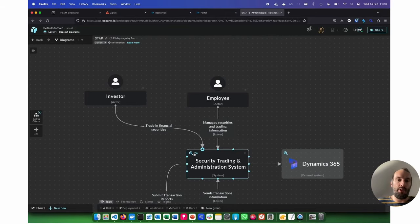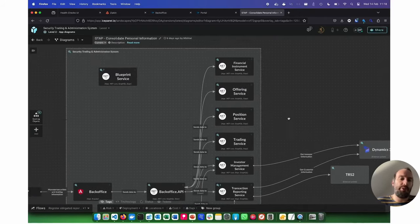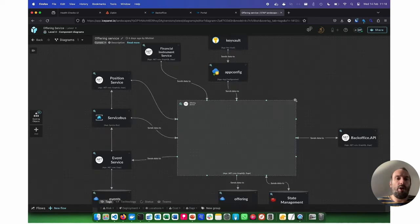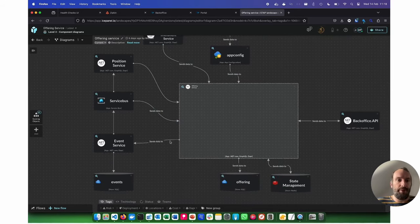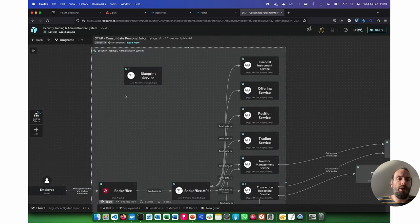So what you here see is the first level of the architecture, and you see the two actors, investor and employee, and some external systems like Dynamics 365 and our step system, which comprises a lot of microservices, which you see in the background. And when you zoom in on a microservice, you see the dependencies that they have on the other components that we have. So a key vault, service bus, events, etc., and some external events that they need to query.